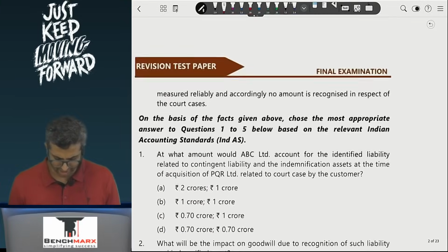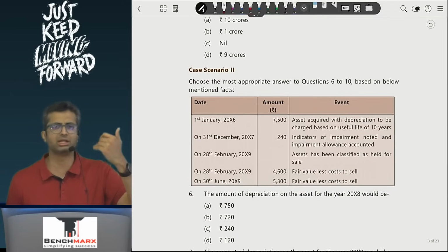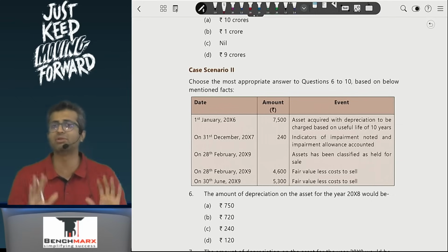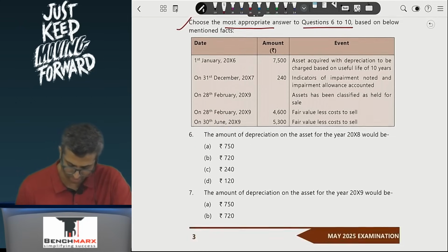First, we'll go to case scenario 2. Over here, this is a combination of Ind AS 16, Ind AS 105 as well as Ind AS 36 on impairment. One point over here, the 10th MCQ is a slightly more interesting one, but for reaching there, we'll have to do the other MCQs as well. So let us review case study 2. Choose the most appropriate answer to questions 6 to 10 based on the below mentioned facts.